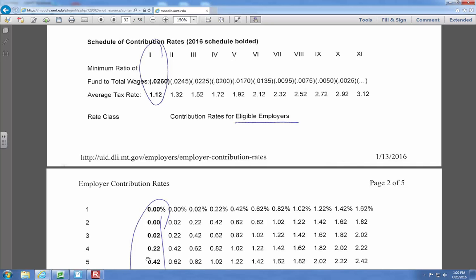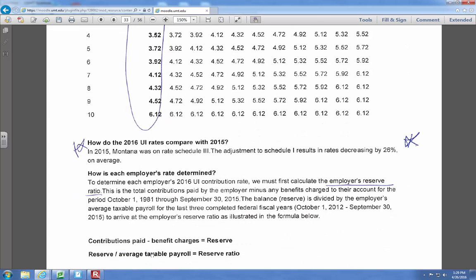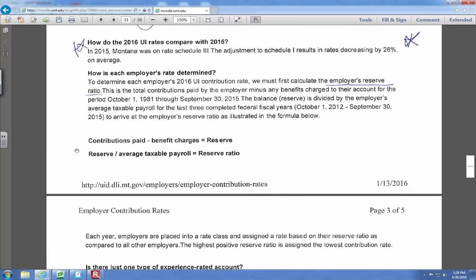That's the whole state under the same rate schedule, right? So that's the first thing. What rate schedule is everybody under? The second thing, though, is your individual information. So how much is my reserve ratio? So stick with me here. I'm down here. Basically, they want to know, and they call contributions their word for tax. I don't really think of contributions, tax being the same word, but they use it.